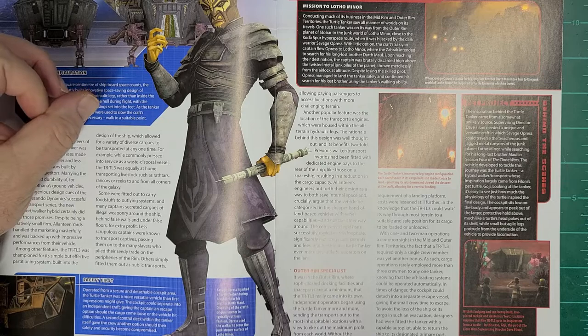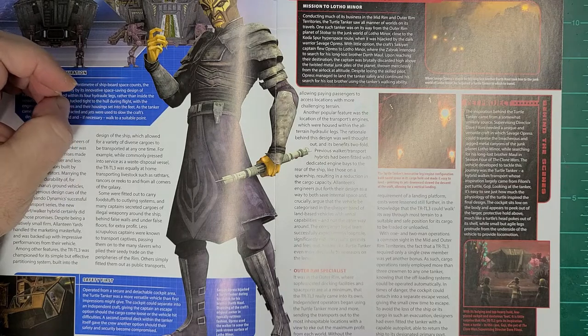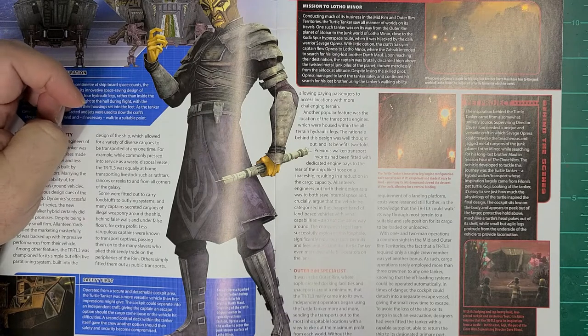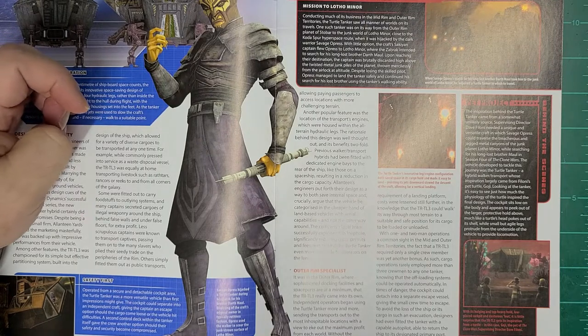Another popular feature was the location of the transport's engines, which were housed within all-terrain hydraulic legs. The rationale behind the design was well thought out, and its benefits twofold. Previous walker transport hybrids had been fitted with dedicated engine bays to the rear of the ship, like those on a spaceship, resulting in a reduction of cargo capacity.